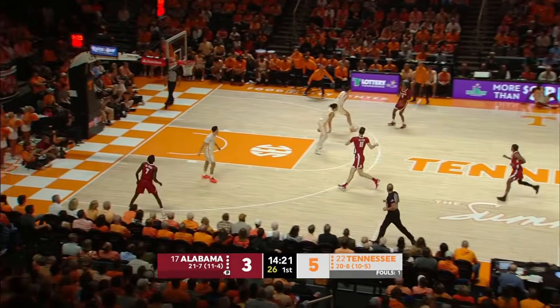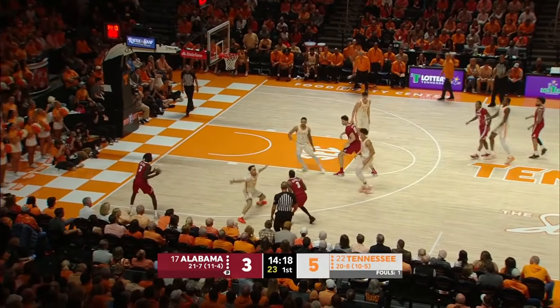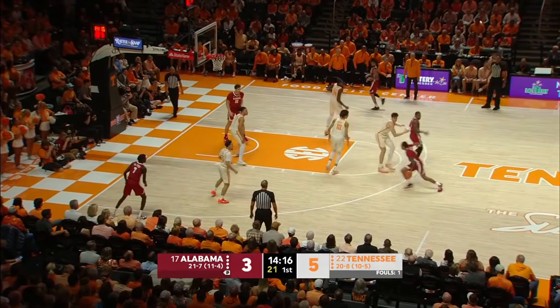Philon will run it front court for Alabama. LeBaron working to the left wing, Wrightsell. Latrell back to Philon.